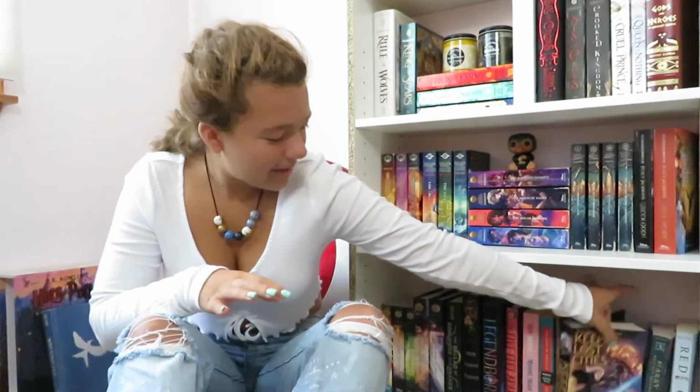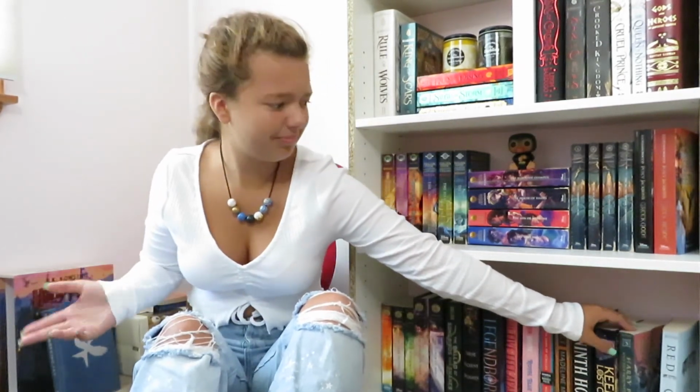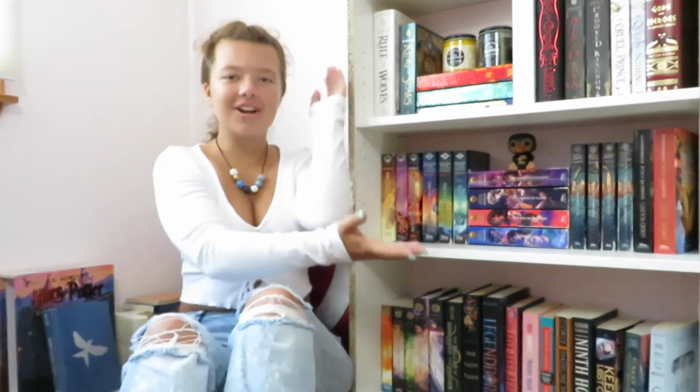Yeah, and then a random copy of Prisoner of Azkaban, even though I don't have the rest of the series up here with it. And then Red Queen is the first in the series, but I haven't read it yet, so I didn't get the whole series. I just got the first one. Yeah, it's on my shelf.